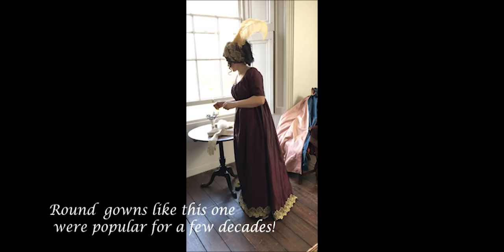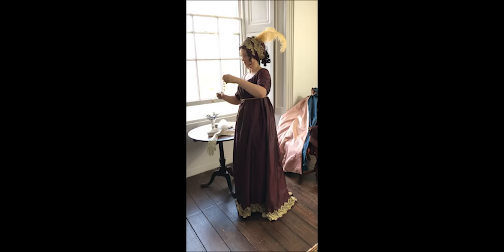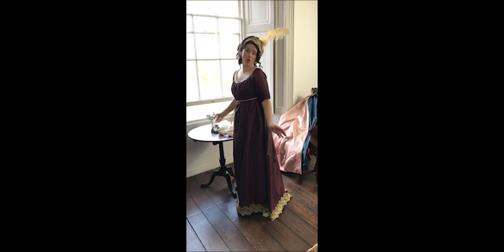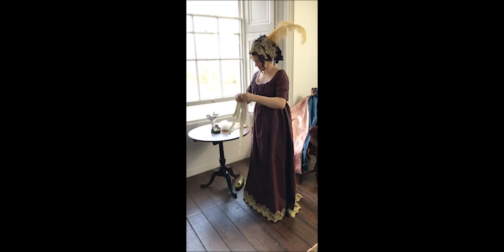Bling. Looks like my bling is broken. No bling. At least I can put on gloves, shoes.